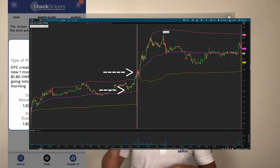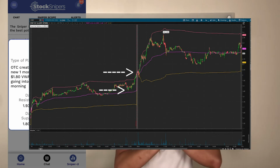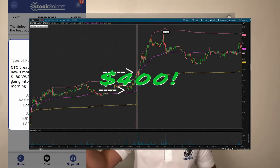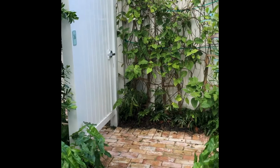And look what we got. We got to push that same day. We got to push all the way to $2 before even close. So before close, we were up $400 and more than happy, heading to the Keys and ready to tag the bag when the weekend is over.